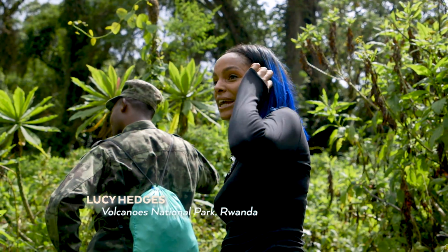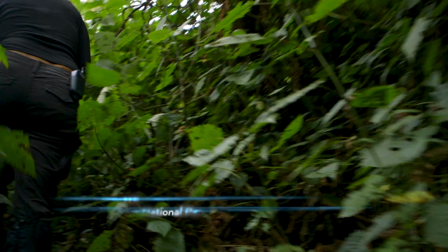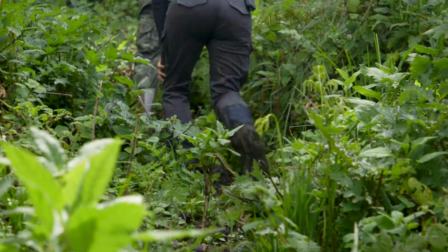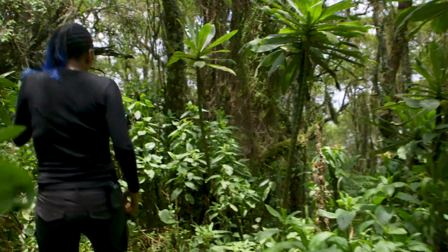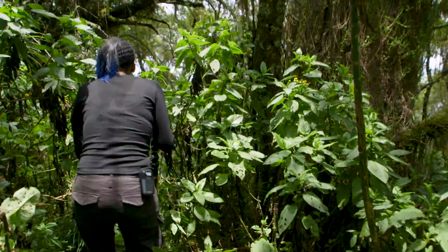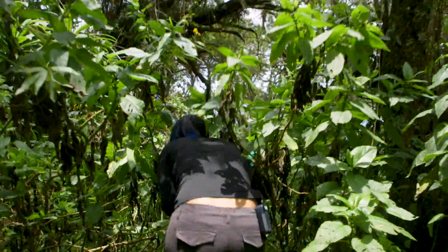The walk is pretty tough, I'm not gonna lie. The higher we get, the higher the altitude. My breath is getting a bit shorter. 3 hours and 4,000 meters above sea level, and I was beginning to fear I might not ever find a gorilla.